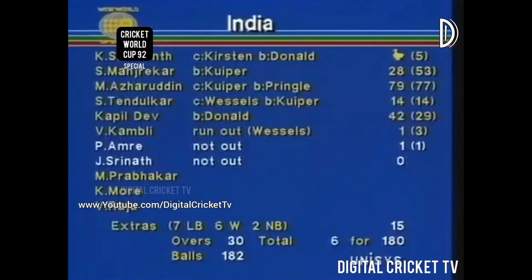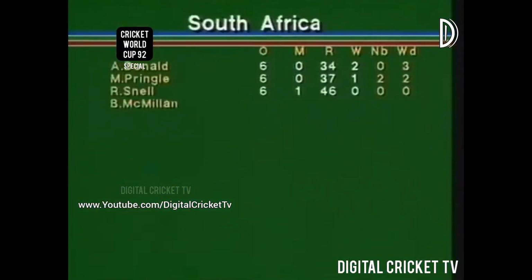He really did place the ball beautifully, hit some marvellous boundaries, 79 coming off just 77 balls, and a terrific partnership with Kapil Dev, a former Indian captain, 42 from just 29 balls, and that's a good performance. 30 overs, and they averaged exactly 6 runs per over. 6 for 180, and as always happens in a shortened match, the bowlers get a little bit of stick.